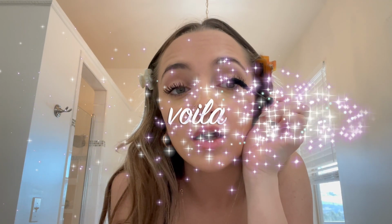So this is with 2 mascaras, this is with 1 mascara. And yes, it's not much of a difference, but it is enough for me to notice. So then I put it on the other eye and voila. Looks literally amazing. I love this lash combo. It just looks so good.